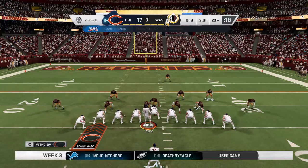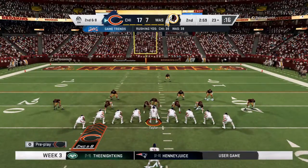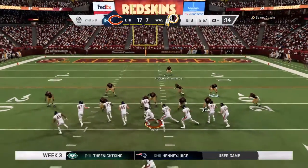Here's 2nd and 8. I can't believe they let you play. I can't believe they even let you play.